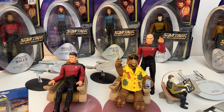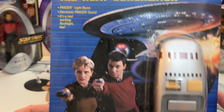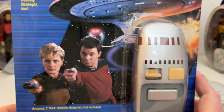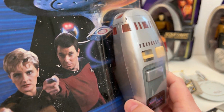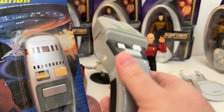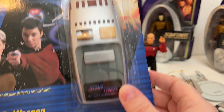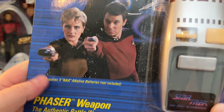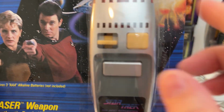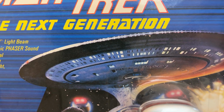Now we'll do some of the tchotchke that we got around here, some of the random things. This is a Type 1 phaser, which is basically supposed to be the cricket phaser that you see Riker holding there. But I'll tell you what, that is big. You're not going to sneak that into anything. That's huge compared to what the cricket phaser should be. Requires 3 AAA batteries, which are not included, which means that the battery compartment of this is in perfect condition. That's great.